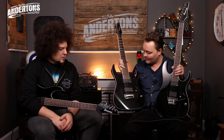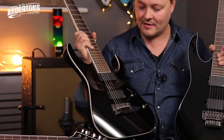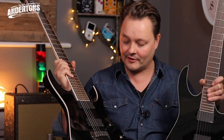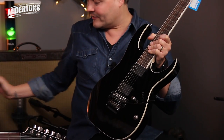I'm holding a 7-string Munster, which is an extra £30. So if you are looking for a 7-string, you get a lot of guitar for 450 quid. Honestly, seriously. And I'm going to put the 7-string down, because that just doesn't work for what I'm showing.